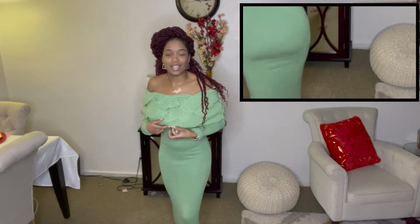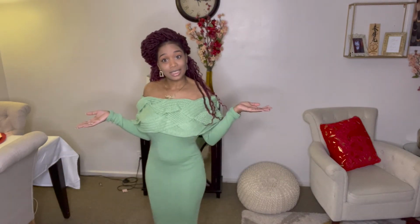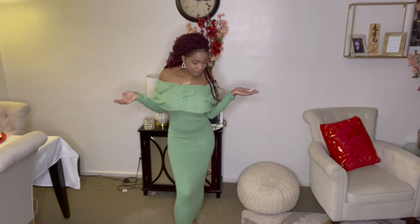Alright, so I love the knit pattern. So let me get closer. This is the nice knit pattern on the front of it. My necklace. You could keep this casual, or you can dress it up with some cute heels. Anything that you want to do, guys.